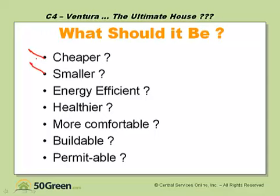Maybe it's smaller, or pushing towards a smaller size than houses have been. Obviously energy efficient, healthy, more comfortable. But it's also got to be buildable. We got to be able to get permits. And when I say buildable, you know, using typical materials that typical contractors are used to working with.